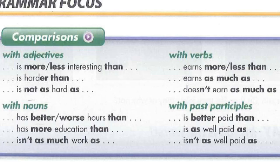Comparisons. With adjectives: is more interesting than, is less interesting than, is harder than, is not as hard as. With nouns: has better hours than, has worse hours than, has more education than, isn't as much work as. With verbs: earns more than, earns less than, earns as much as, doesn't earn as much as. With past participles: is better paid than, is as well paid as, isn't as well paid as.